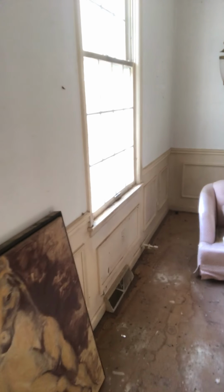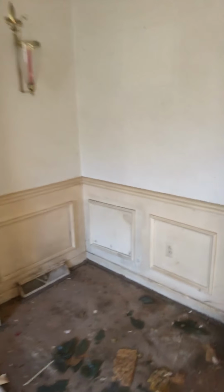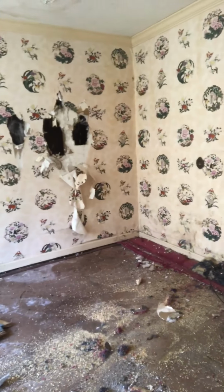Here in the formal living room, we got the last of the furniture out, except for this chair here. We're planning on recovering that and using that somewhere in the house. We got the piano out of the office. We got that big shelving unit out of the office. Got the carpet and the padding off the floor. I've got a piece of wood laying across the floor there just to make sure somebody doesn't fall through it. It's really soft in that spot.